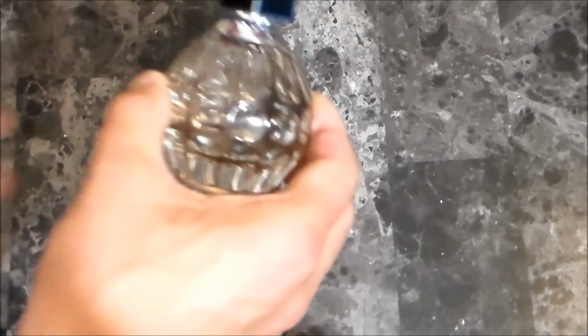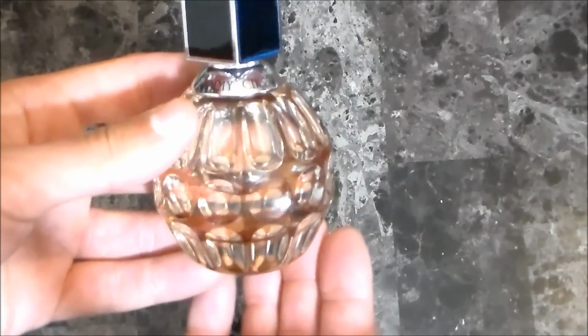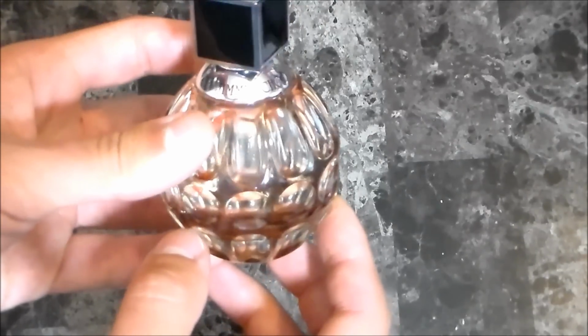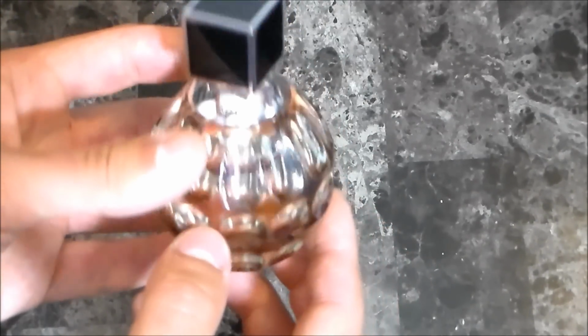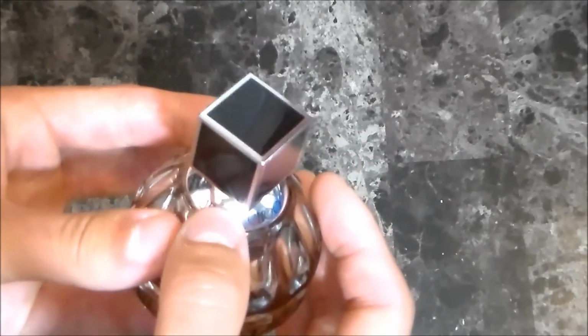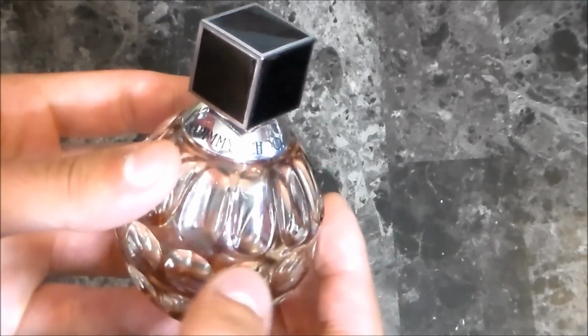So here's the bottle. I think this is a really nice design on the bottle actually. I know this is supposed to resemble Murano glass. To me, it's a little bit more evocative of Flower Bomb by Viktor and Rolf. Kind of looks like a grenade. You have this squarish cap up here at the top. You have Jimmy Choo written right below the atomizer in black letters in the neck of the bottle.